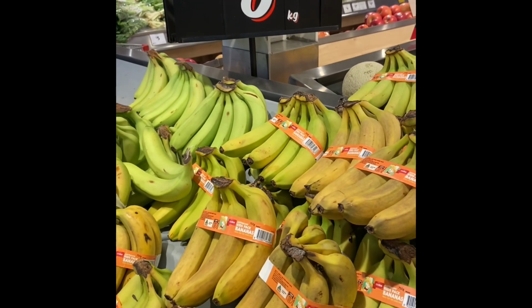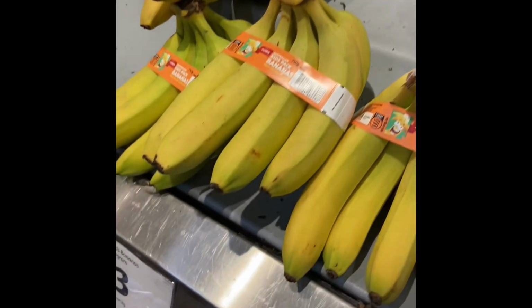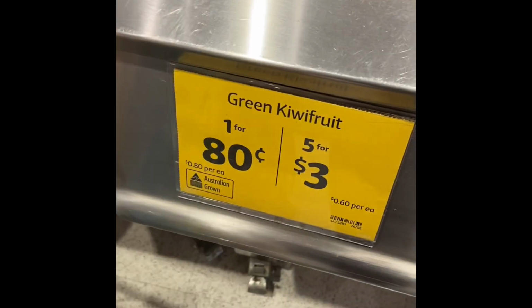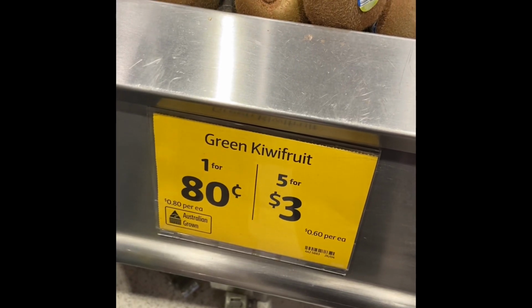I was going to get some of these bananas. They're $3 a kilo. I really liked the smaller kid bunches, but when I saw they were also only $3 for 750 grams, I just got the regular size bananas, and I weighed them and I got just over a kilo, I think it was.